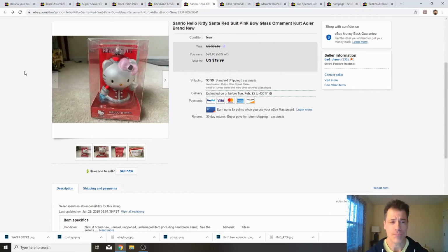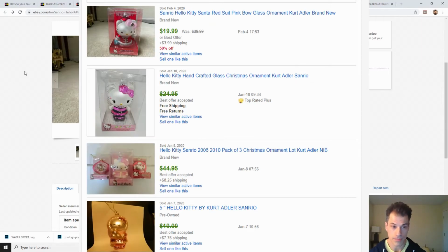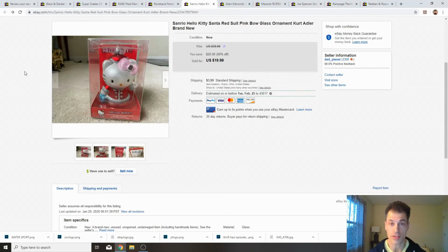This ornament, I don't even know what provoked me to look it up, to be honest with you. I have an account with Ty, the Beanie, the plush company. I have a wholesale account with them, and I can't sell Hello Kitty plush to save my life. This, on the other hand, is a glass ornament done by Kurt Adler. It was brand new in the box. It cost me $2.99, and if it weren't for comparable sales, which I'll put up on the screen here, I would never have thought that you could get $20 for this very simple ornament.